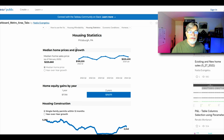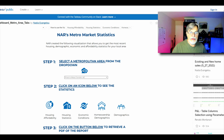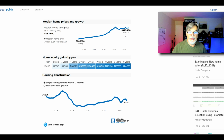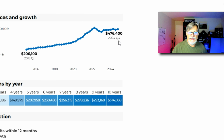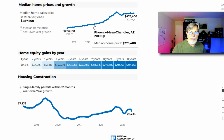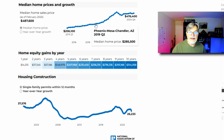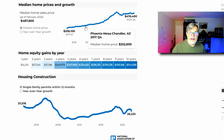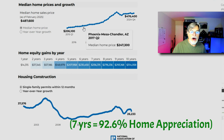How does that compare to Phoenix? When we go to Phoenix, we'll take a look at housing statistics once again, and you can see where Pittsburgh was 225, Phoenix, the median price was 476.4. If we went back to 2019, right before the pandemic, you can see that rise in appreciation of Phoenix homes, $200,000. If we go back just a little further, from 2017, there's been a 100% appreciation on Phoenix homes.